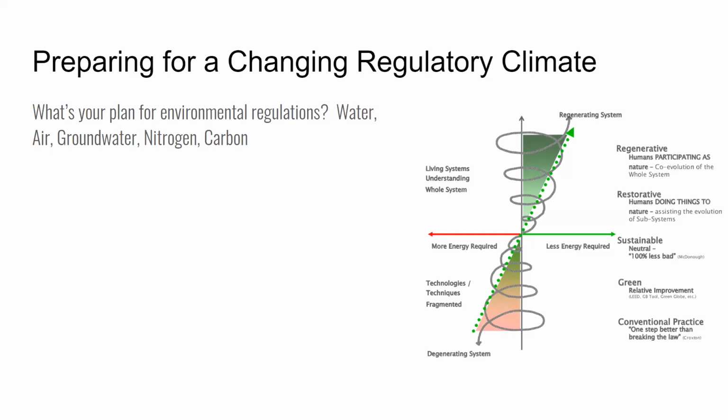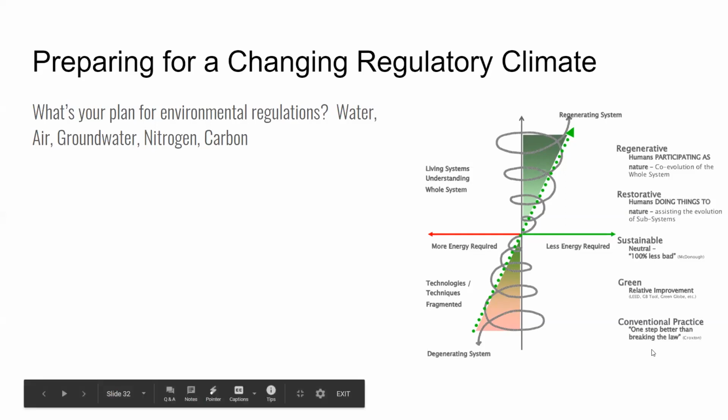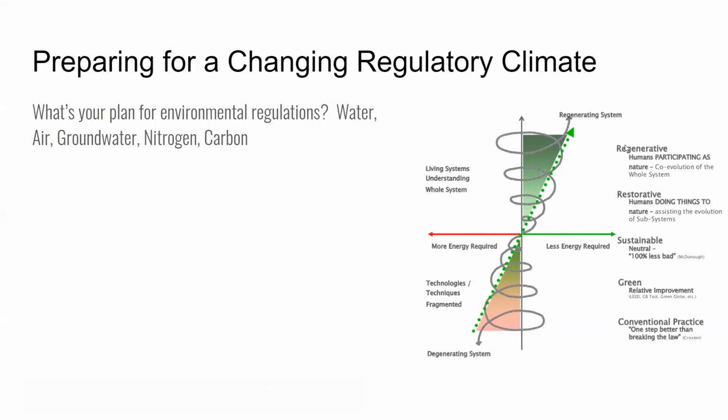And in order for us to really be forward thinking and move from this sustainable, as I have over here, sustainable is really neutral. It's 100% less bad. I get a kick out of that. Conventional practice, I like this. One step better than breaking the law. How awesome is that? So we really got to move out of this mindset into how can we regenerate things and make it better than what it was before.